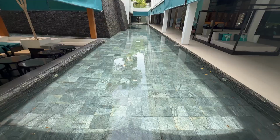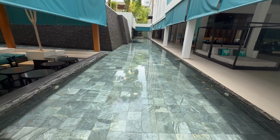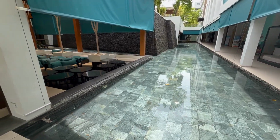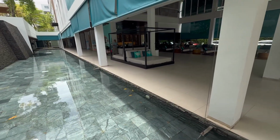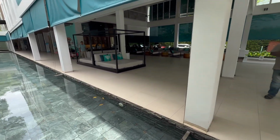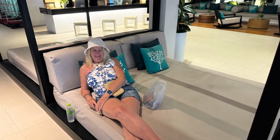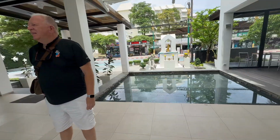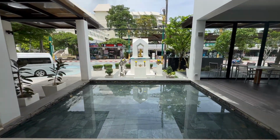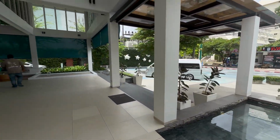Nope, this is not the pool. This is just a water area in the lobby. The lobby is so spacious. There's even comfy beds you can sit on. Very, very nice. We highly recommend the Nap Patong.